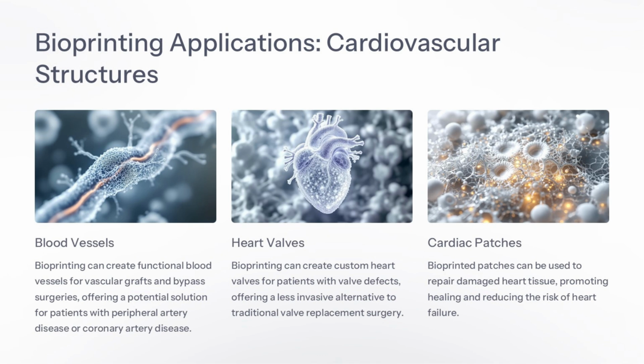Bioprinting offers exciting possibilities for addressing cardiovascular issues. We can use bioprinting to create functional blood vessels for vascular grafts and bypass surgeries. This could provide a solution for patients with peripheral artery disease or coronary artery disease.